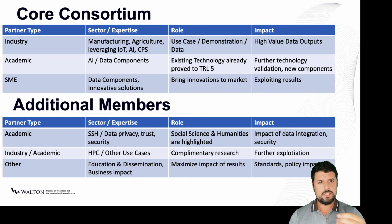SMEs with data components, with data software, looking to bring those innovations to market to get further validation on their technologies, and they're looking to exploit those results. Other academic partners, potentially around the social sciences side, highlighting that humanity side, but also looking at data security, integration of data, semantics around data would be a big plus. On the industry side, potentially HPC partners or partners that are looking at processing data at different parts on the pipeline. Again, you want to potentially bring in a partner that will look at maximizing your dissemination, maximizing your impact on standards, your impact on policy.